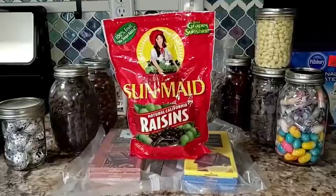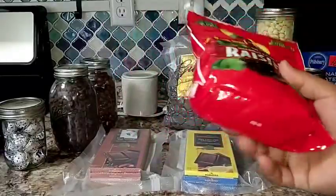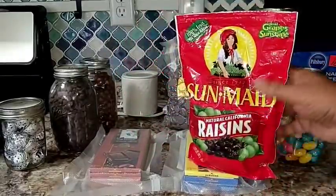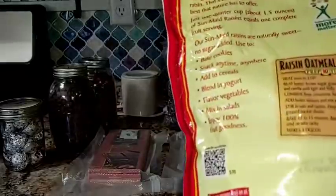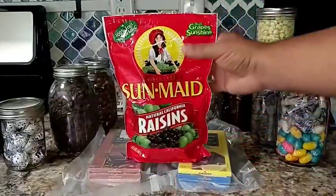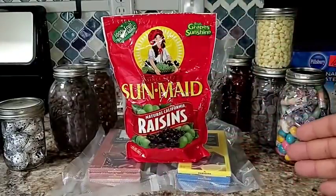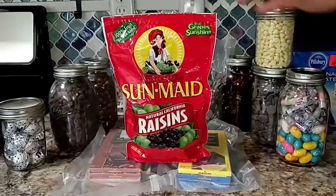The next thing, ladies and gentlemen, I think that I've talked to you about these before, is raisins. I've heard a lot of people say in the past that raisins don't last very long. But I've had these raisins for quite a while. It was a double pack that I bought, I think it was from Sam's Club when they used to be here. And I want to show you that these here, the best buy date was 2017, March 15th. And there's absolutely nothing wrong with these raisins. Nothing whatsoever. I use them every once in a while to put in my banana bread. I like to put a few raisins in my banana bread. And there's absolutely nothing wrong with them.